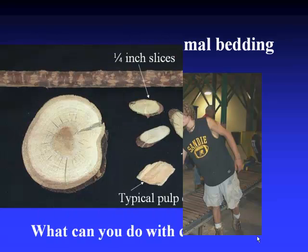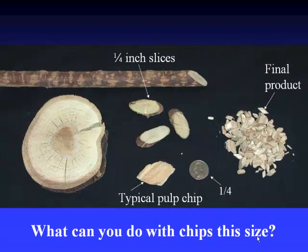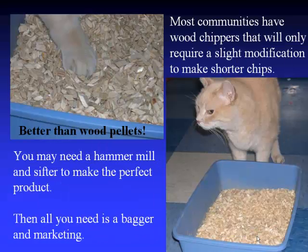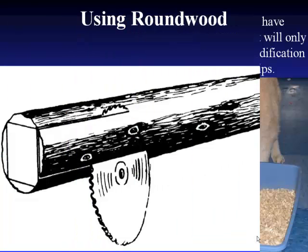This is a shavings operation. I almost got a company who made pellets to, instead of making a pellet, just break the wood into smaller pieces. And that operation, what can you do with that? Well, it turns out normal wood pellets in a cat litter will break into sawdust, and it actually doesn't work that well. But if you keep it in this form, it's phenomenal as a cat litter.